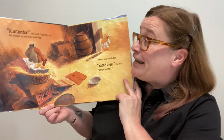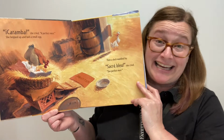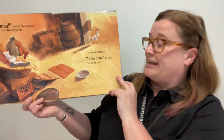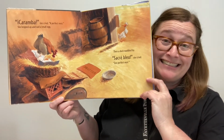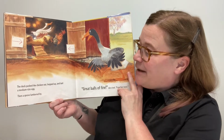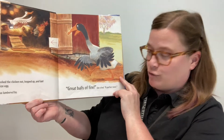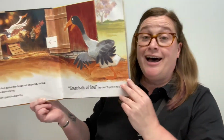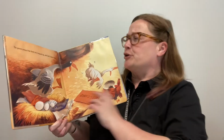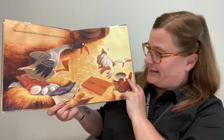Caramba, she cried, a perfect nest. She hopped up and laid a small egg. Then a duck waddled by. Sacre bleu, she cried, the perfect nest. The duck pushed the chicken out, hopped up and laid a medium-sized egg. Then a goose lumbered by. Great balls of fire, she cried, a perfect nest. The goose pushed the duck out, hopped up, and laid a large egg.